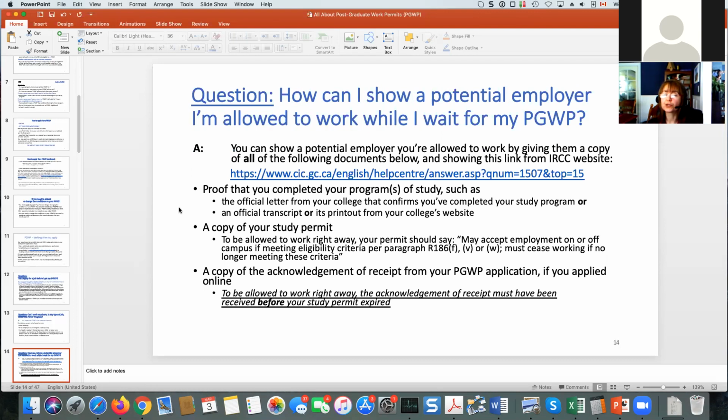How do I show a potential employer that I'm allowed to work if I cannot show the actual work permit? Now, the link on your screen right now, this is the link that you have to go take a screenshot of, or ask the college for the presentation afterwards. You can do a printout and show it to your employer, and also show the documents that prove that you're in compliance with these instructions on the printout.